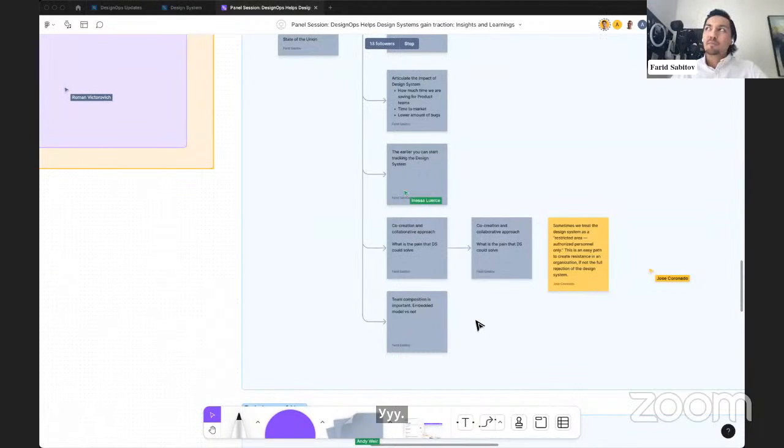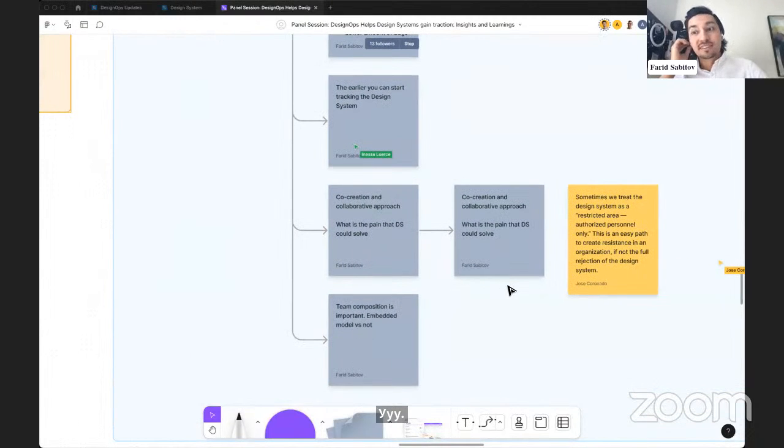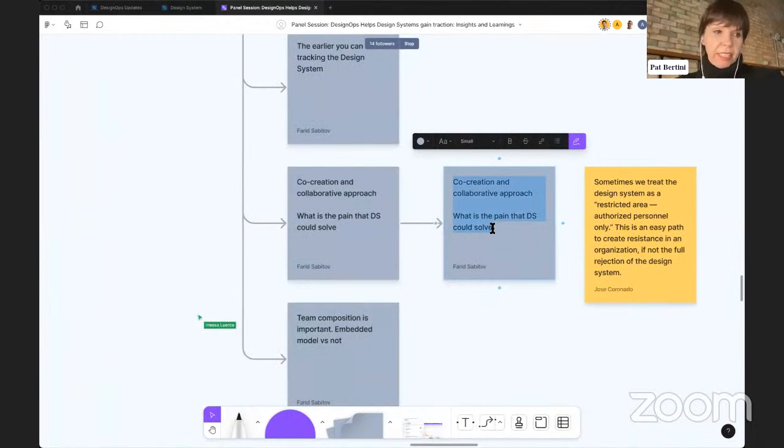100%. Pat, I have a question. Can you name some specific ceremonies that you feel are important? Like maybe office hours, or do you have some specific frameworks that you are using to adopt the design system better within product teams? Yeah, things that have worked with my teams are very basic stuff.